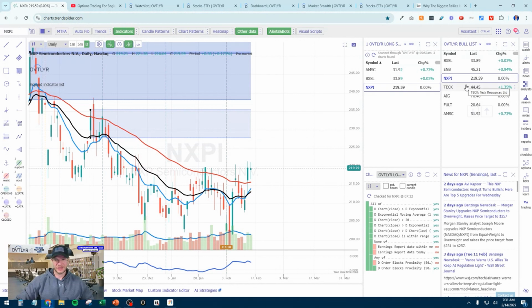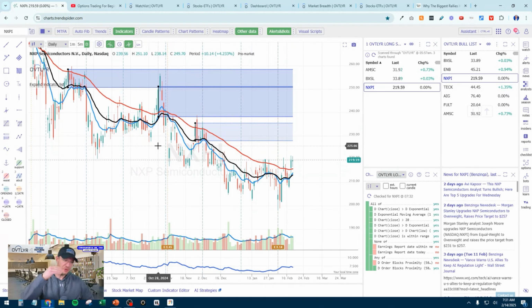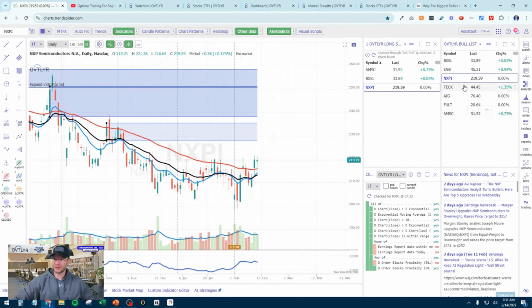But this is one, even though it does technically match, it just doesn't give me warm and fuzzies, right? I want to see a stock that's moving up and moving higher versus a stock that's been moving down and is now starting to move higher, right? I don't know where that's going to go, but for me, that's not one I would trade.